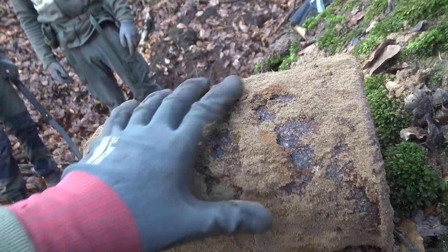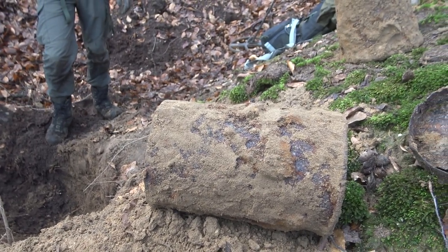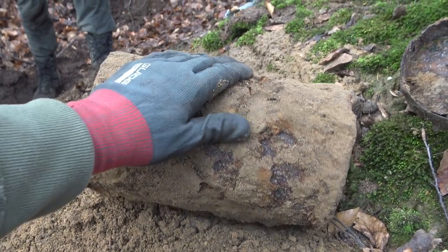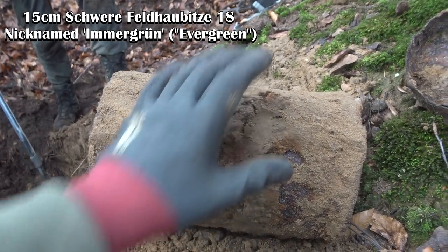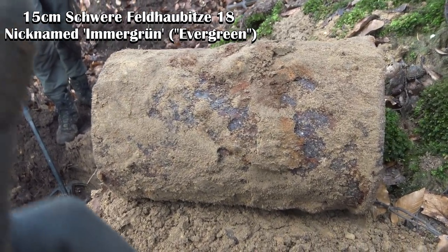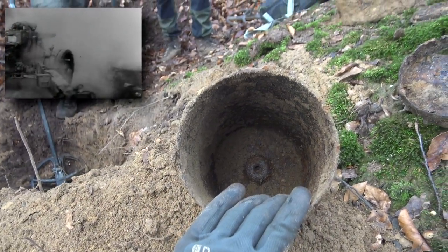Did you guys check out the caliber of this? This gun? I think it's German, right? SFH 18? Okay. Schwere Feldhaubitze 18, and that's the caliber size probably? Yeah. Well, I'll check it out, and we'll explain what it was. I'll even show you a nice picture of it. But yeah, these are good.